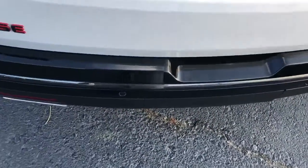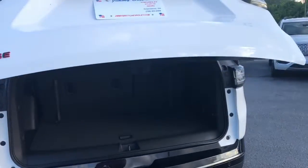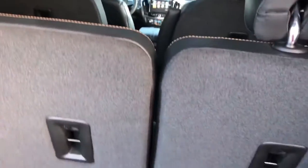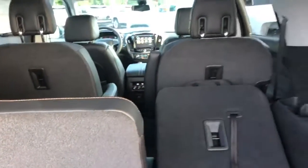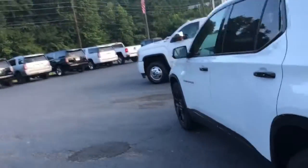You actually have a hands-free power lift gate there. So if you got your hands full with groceries or anything else, you'll be able to open that back up with no problem. Of course, you got your first and second row folding seats there. Captain's chairs in the second row. So that will all fold flat for you for that great amount of storage space. And of course, power lift gate as well.